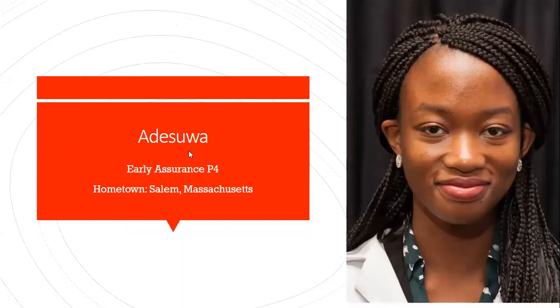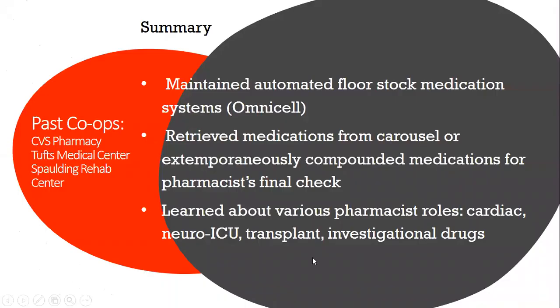Hi, everybody. My name is Adessa, and I'm a P4 pharmacy student. I'm originally from Salem, Massachusetts, but I was born in Boston. For my co-ops, since I'm an early assurance student, I did 3 co-ops. The first one was at CVS, for my community co-op. My second was at Tufts Medical Center, for my institutional co-op, and then Spaulding Rehab was for my elective co-op.